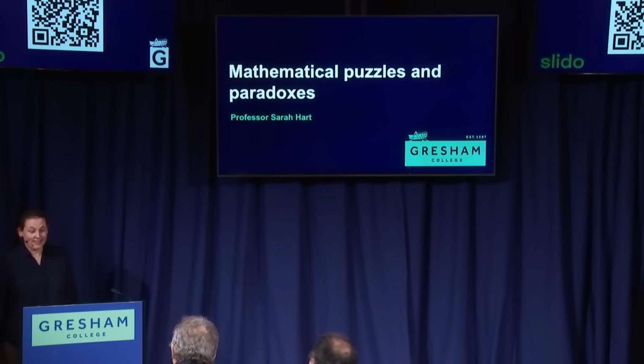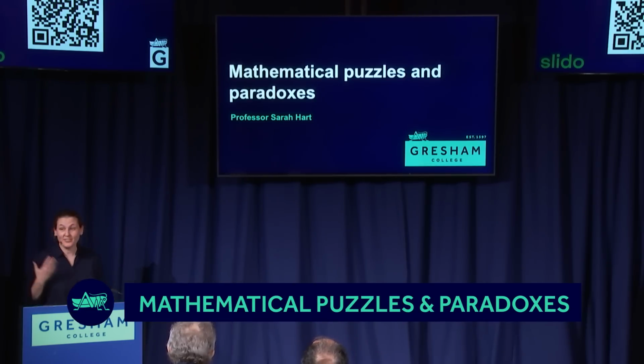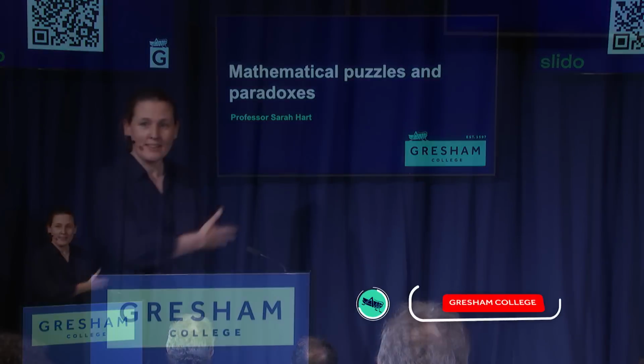So today we are going to look at puzzles, riddles, conundrums, and paradoxes, and how they can lead to fascinating mathematical ideas and discoveries. We as humans are inherently curious and playful, so it's no surprise that puzzles date back as far as recorded history can take us, and probably further. We just love entertaining our minds with a little conundrum.